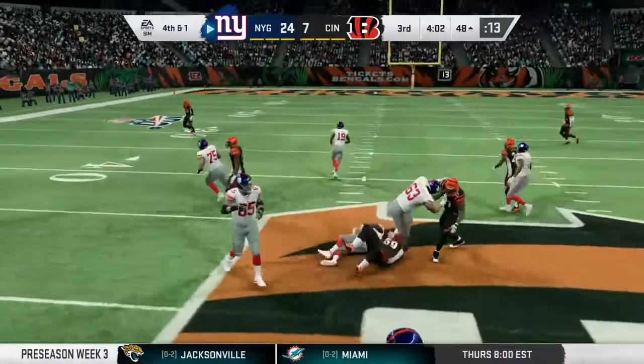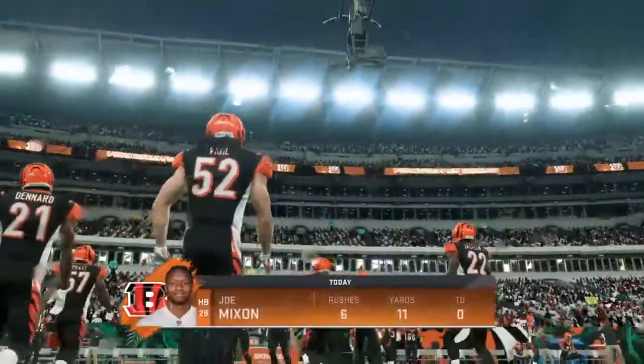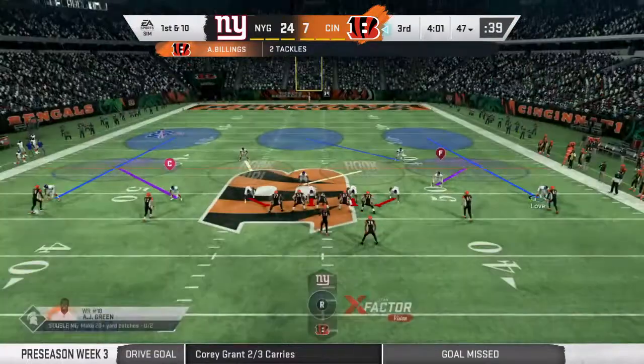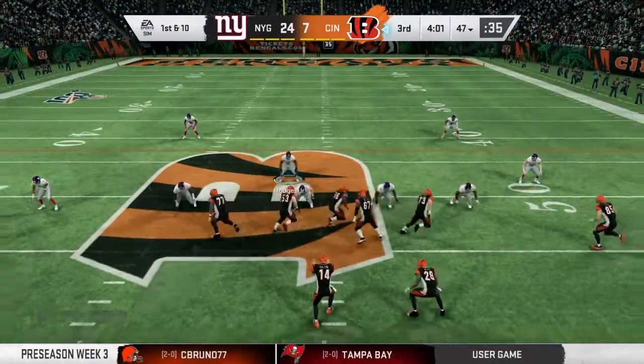On 4th down, they'll try and run for it. And he is not going anywhere. They stop him for no gain. He needed 2. He barely got back to the line of scrimmage. And this defense is going to get the football back near midfield, right at the 48.